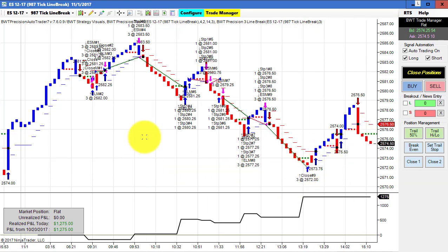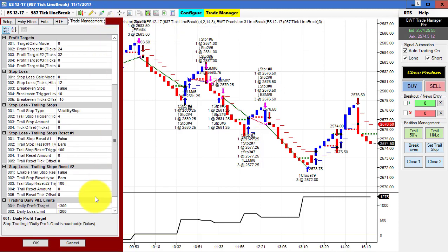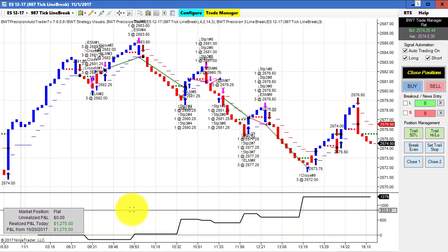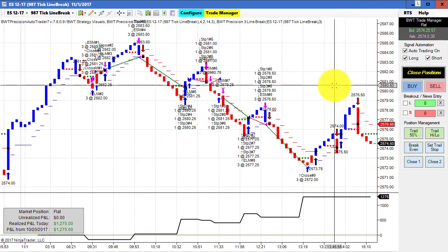But anyway, I believe this either hit its goal or came pretty close. The goal was 1300, so yeah, we hit our goal. We enter a market order at the end, so we had a tick of slippage on 2 contracts. So this was really solid performance for this chart.